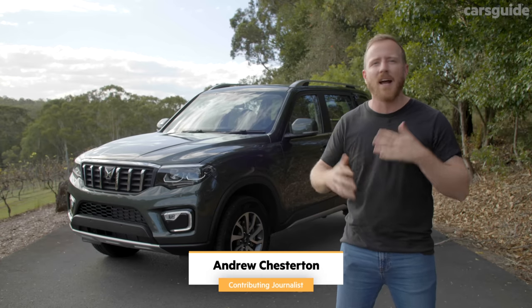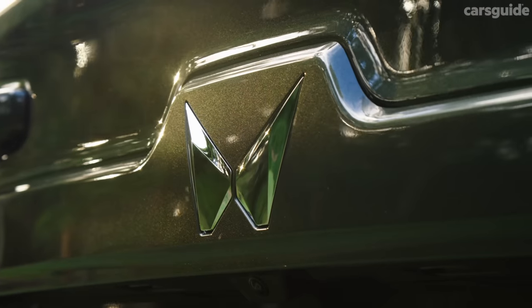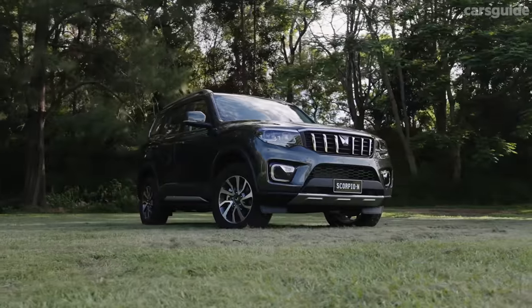So is this then a cut-price alternative to diesel-powered four-wheel drives from Ford, Mitsubishi, and Toyota? And will it really put Mahindra on the map here in Australia?